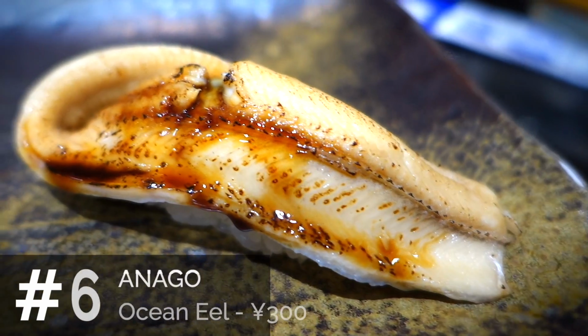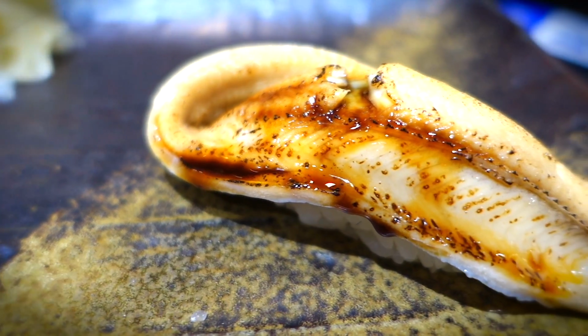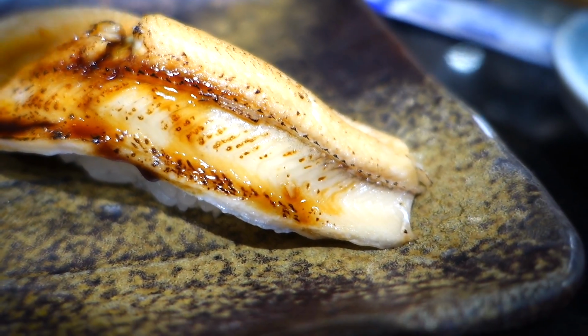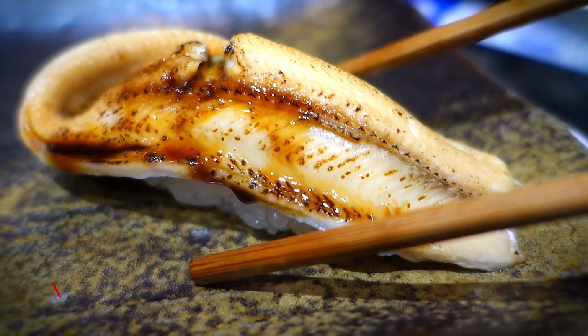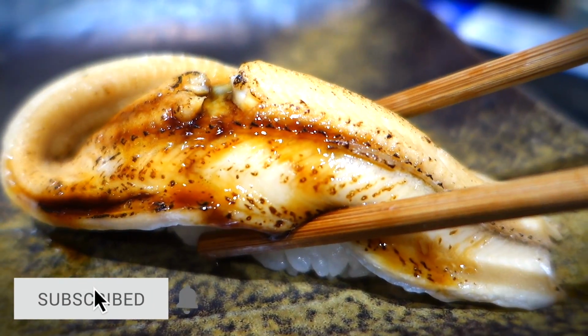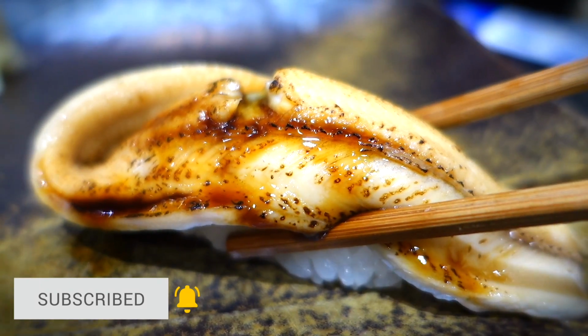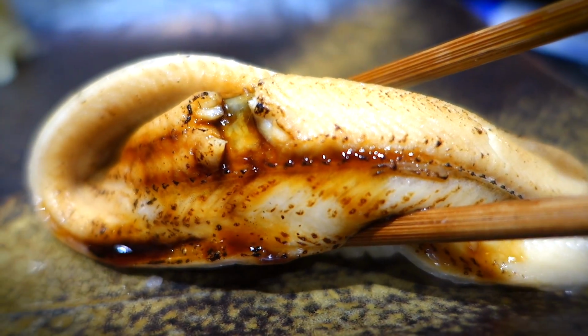Next is Anago. Anago is actually ocean eel, and it might feel a bit strange to eat eel meat, but I actually learned to love this one. It just has a very unique flavor, and it has a nice sauce. Yeah, the sauce is kind of like teriyaki sauce if you imagine. It's kind of soy sauce based and also sweet. And this one's got really big meat, so I bet you loved it, huh? I did love it, yeah.